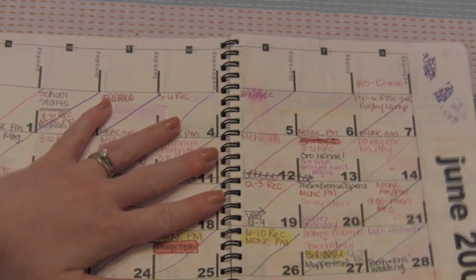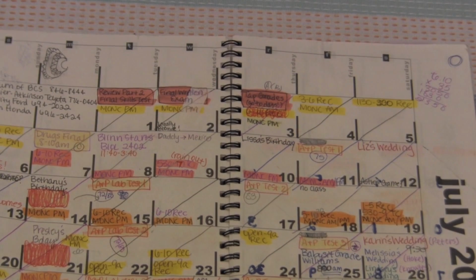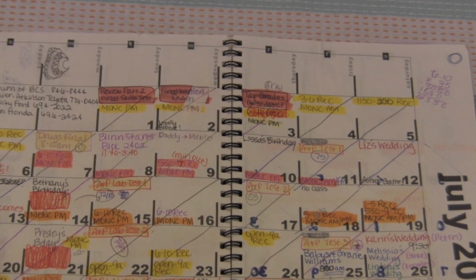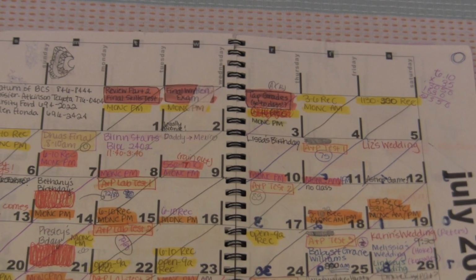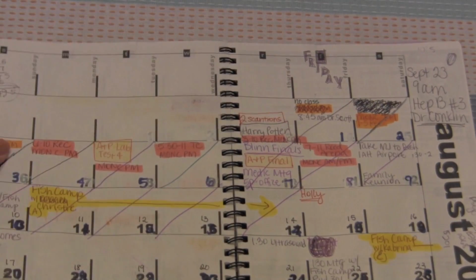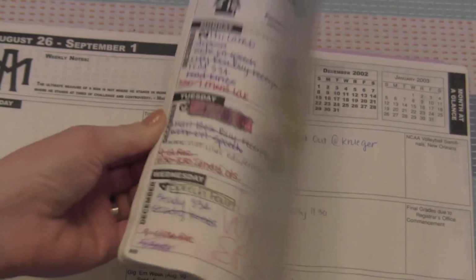And then this summer of '03, I stayed at A&M and worked a lot, and did summer school. And this was also when I became an on-call medic. So I was on call all of these days, and if I needed to pick up a shift, that's what I would do. So yeah, and here are the weeklies. So a lot of to-dos and things like that.